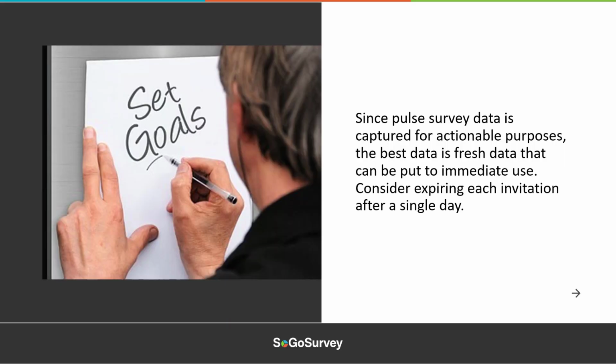And when should it expire? This is a really interesting question too, especially if you have so many surveys going out, going live. Some of those longer, more traditional annual surveys may be open for a while. They might be open for up to 2 weeks, 3 weeks, even a month. But these pulse surveys, they're fresh data, and it's best when they're used immediately. So you can expire each invitation even after a single day, a certain number of hours, after a certain session, or before something else that comes up.